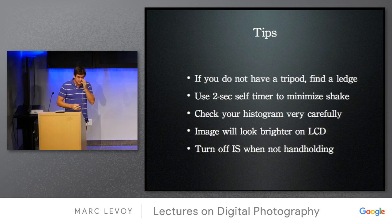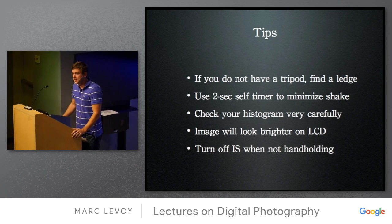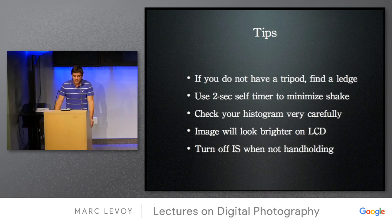So let's talk about some tips. Mainly what I'm going to do, by the way, is go through a whole bunch of night and astrophotography that I've done and talk about some of the challenges and how I dealt with it. But we'll learn some tips along the way. So some of these sound kind of obvious, but some of them are not.